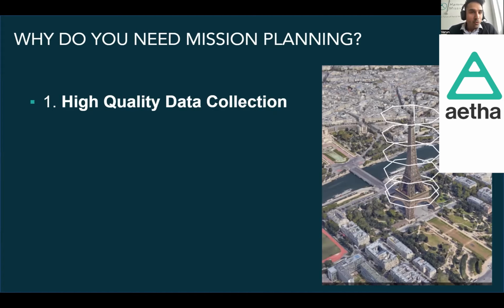First of all, data that is collected using mission planning needs to cover the entire asset or site. If you're doing a roof inspection, facade inspection, or wind turbine inspection, you don't want to have blind spots in your data. You want to make sure you've covered everything. You don't want to get back to the office and realize a part of the roof or a part of the facade was missing. So first and foremost is coverage, complete coverage.